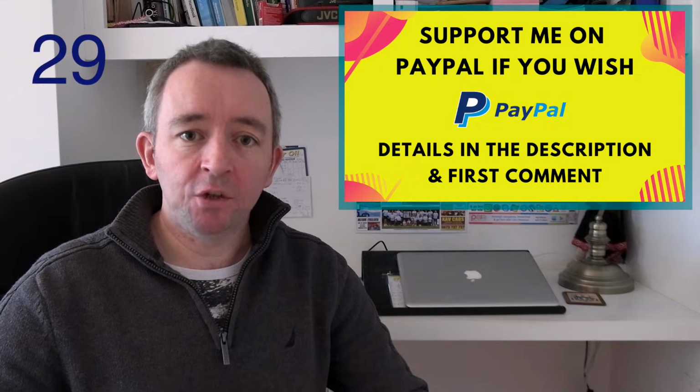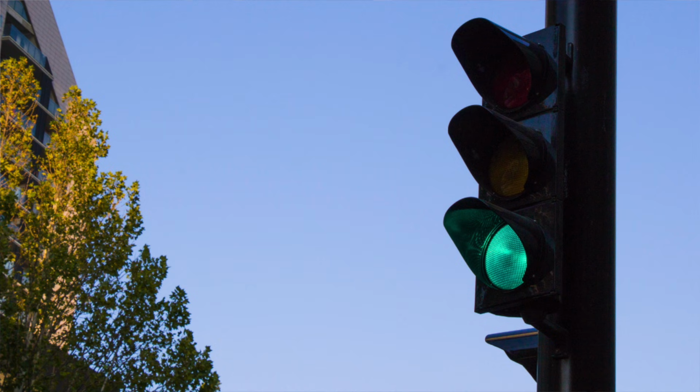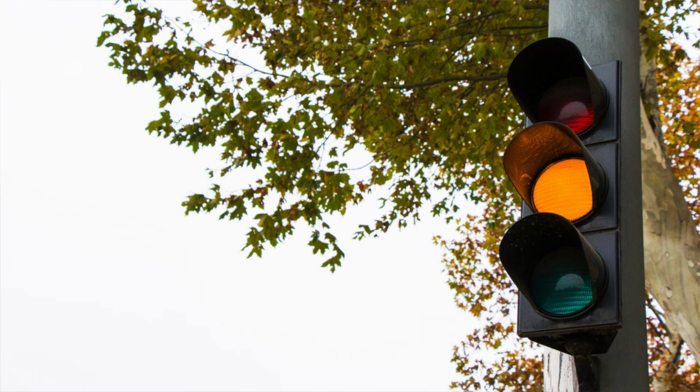Be aware of stale green lights as well. This is a traffic light that's been green for a long time, so it could change to amber. Remember, only stop at an amber light if you can stop safely.